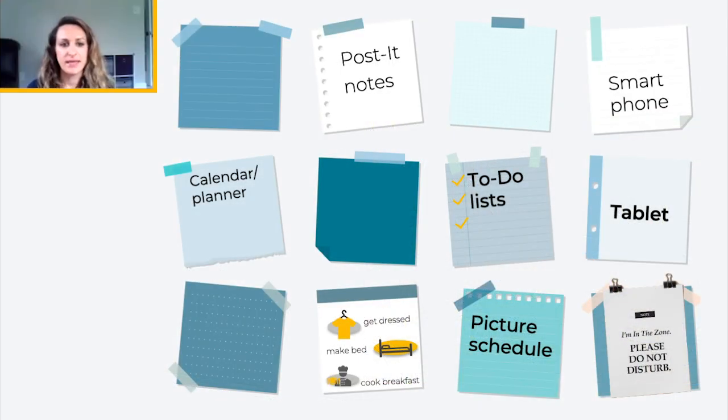So as Kendel mentioned, every one of us uses supports to help us stay organized throughout the day. Think about how you wake up in the morning. I'm going to venture to say that the large majority of us use an alarm or some sort of a cue to wake up. As far as staying on track throughout the day, I personally could not survive without my cell phone alarms and written to-do lists.